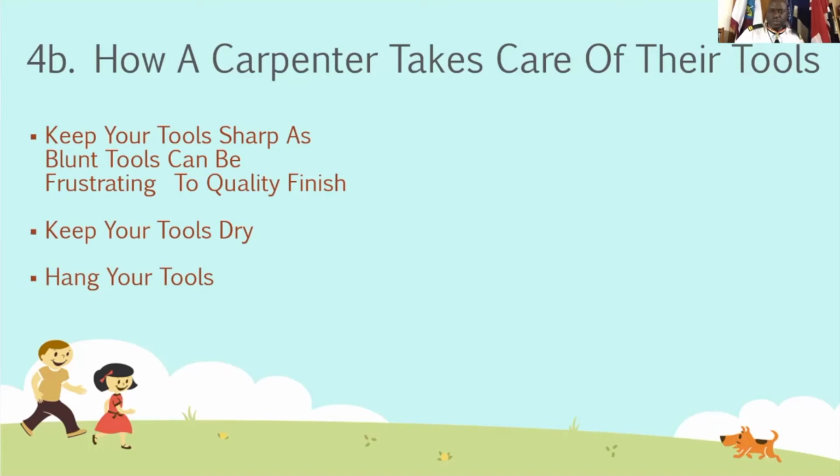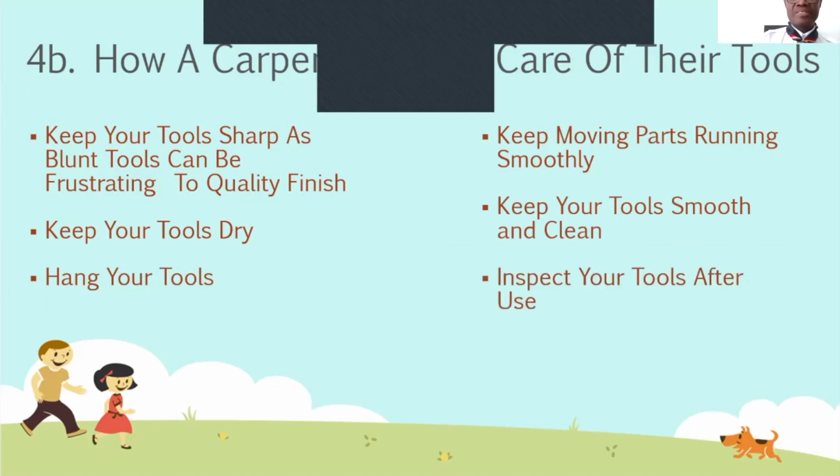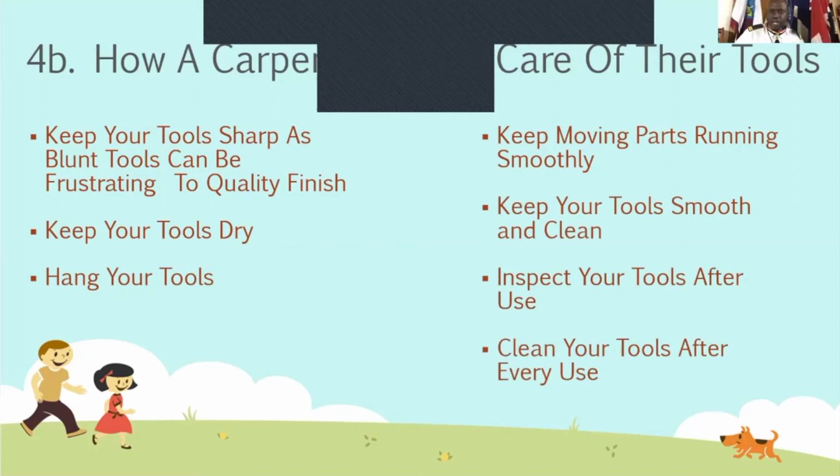Hope I'm pronouncing your names right. I'm not as sharp as you boys and girls who know all these. They're doing fine, Pastor. These guys are sharp. Yeah, they're doing excellent. Not scattering them. Always in a toolbox and keeping them dry.